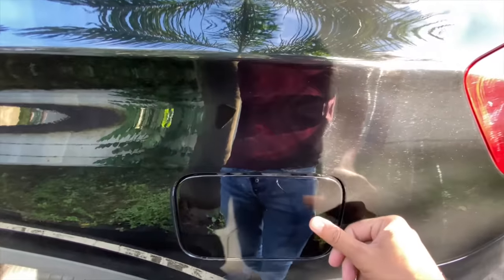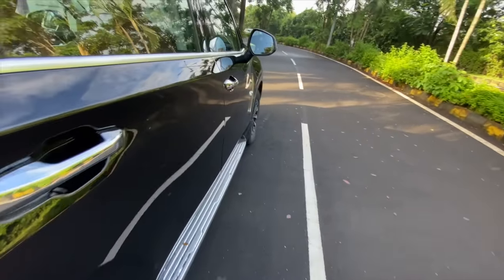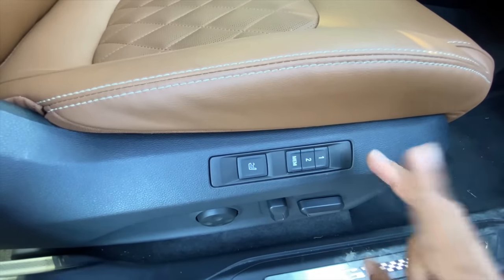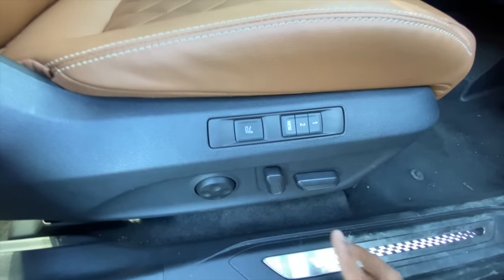If I press this, will this open? No, you have to open it separately. So, the MG Gloster is actually equipped with a lot of features, some of which are segment leading as well, like for a fact that it gets a massaging function only for the driver, memory seats, you can save up to two people settings, and it gets a 12-way adjustable electric seat for the driver.